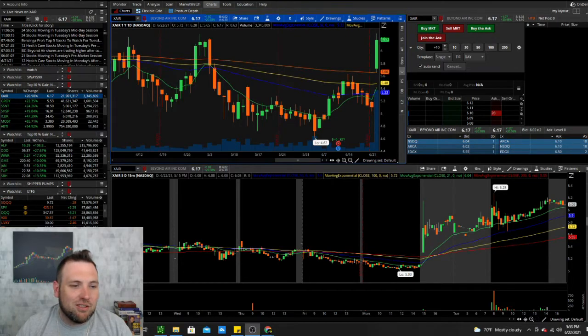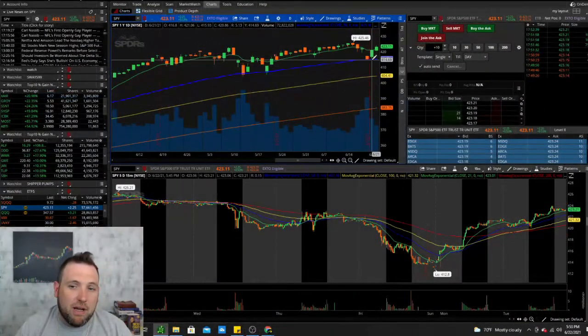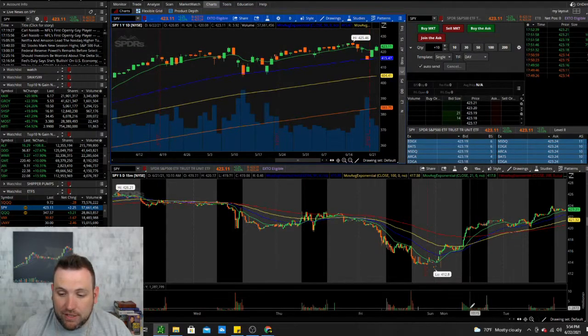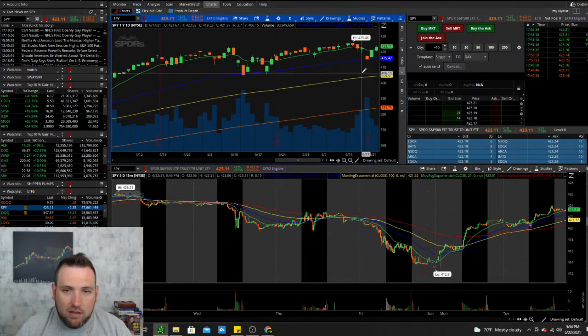So let's take a look at the SPY. The SPY did rebound and got back above the 20-day. Still possibly could be a bear trap, but it is showing some strength. Some volume did come back into the SPY. I don't know how much higher this will run.